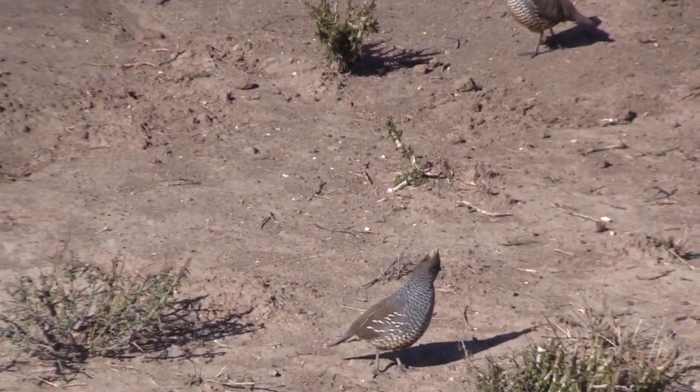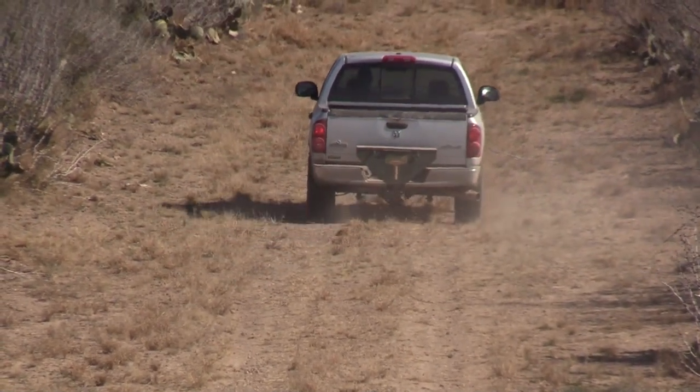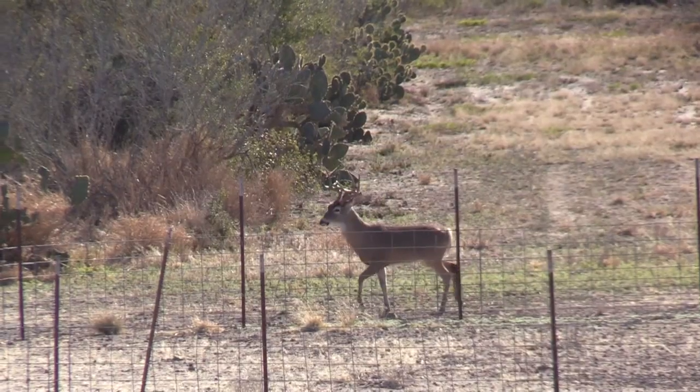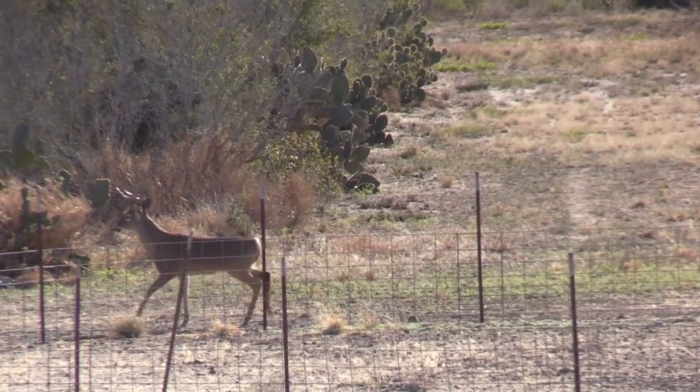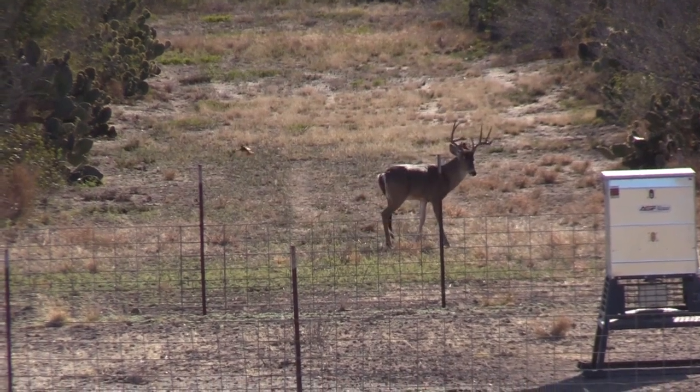But this one, he says, also has quite a few javelina and hogs on it, so you just never know. We'll give it a whirl here. Jim ran the corn up and down these senderos quite a bit, so there's lots of good food on the ground for them, and we'll see what happens as the afternoon develops. Another nice buck that's off limits because he's too young.